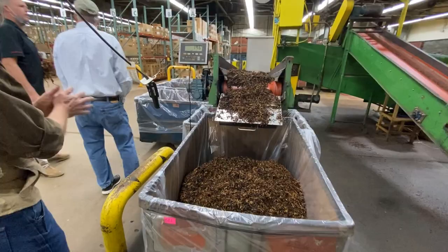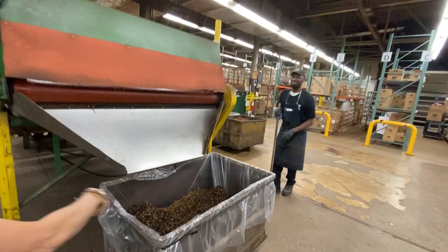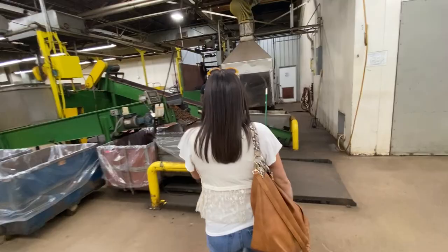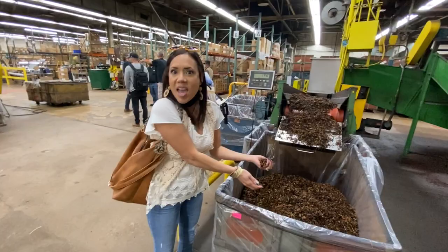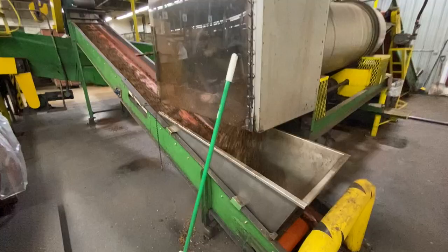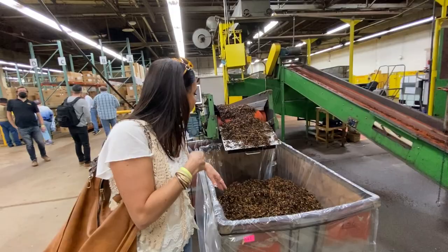Oh yeah, that's the smell. You don't want to take a jar in there. Is that good? Oh yeah. Look at that. Smell that one. That's what you were smelling. That smells really good. Black cherry. That smell is overpowering. Oh no, this is good. Black cherry.